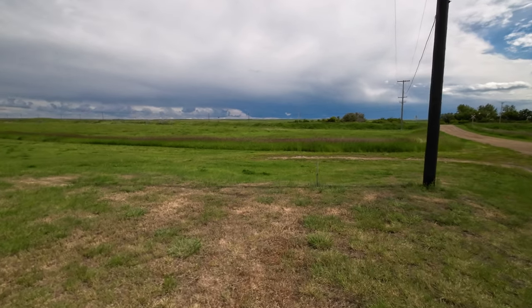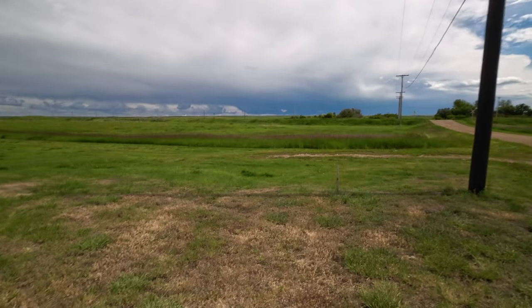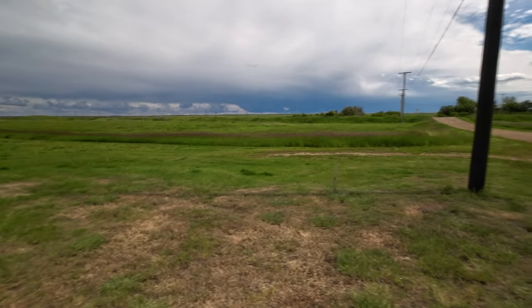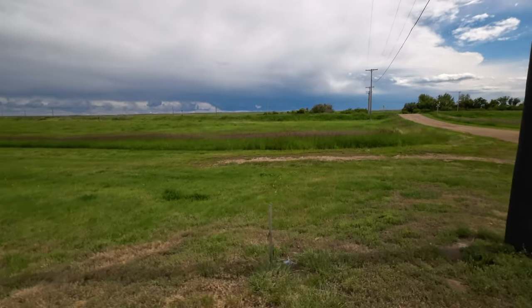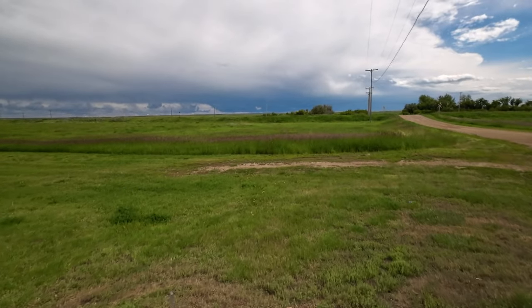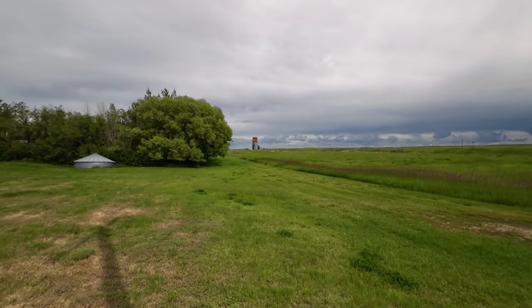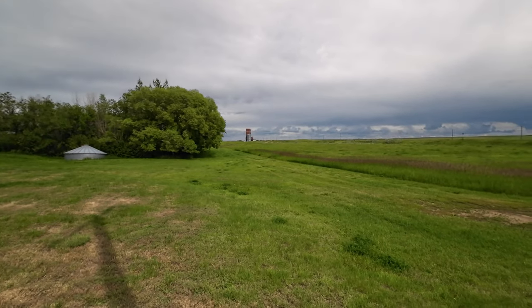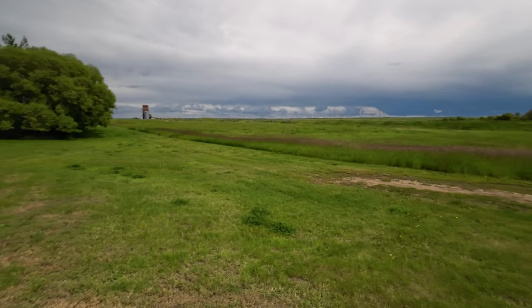And then hopefully either here or in Admiral we'll get some after dark lightning too, but it depends exactly what happens. I have to go where the storms are for that, so this might be the only time we see Cadillac, and there's the old grain elevator right there. Or this may not be the only time we see Cadillac, so let's get started.